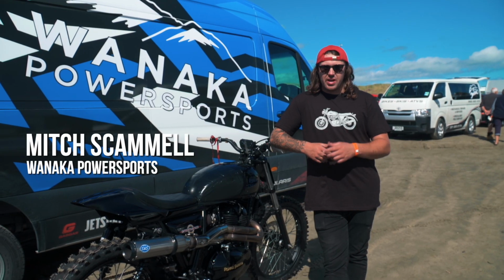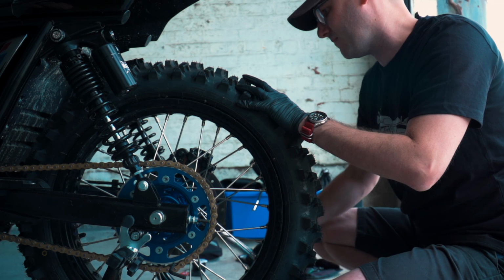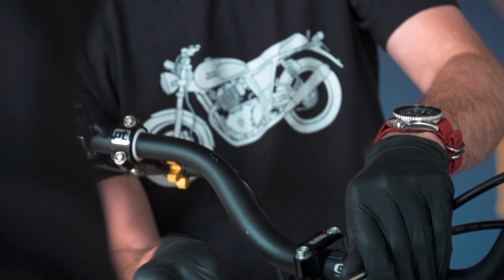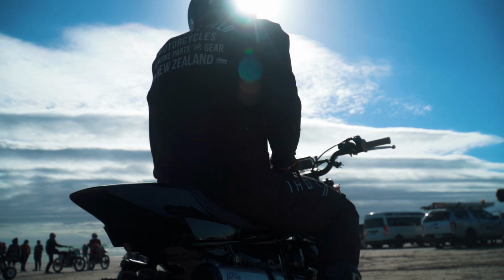Got the Intertracker 865 back here again. The bike stayed pretty similar to last year, back in its beach racing form with some knobbly tyres on it. Our only real change for this year is we've changed the forks in it, so we've gone to a full K-Tech cartridge kit in the front end. Got a new rider this year as well.